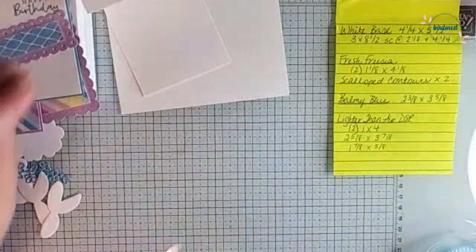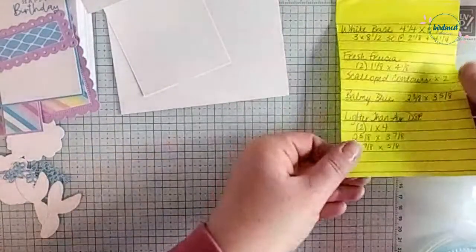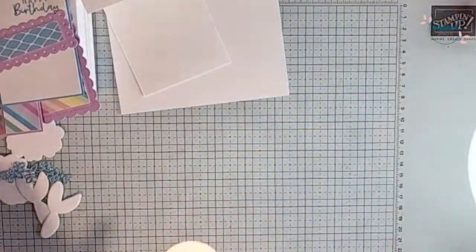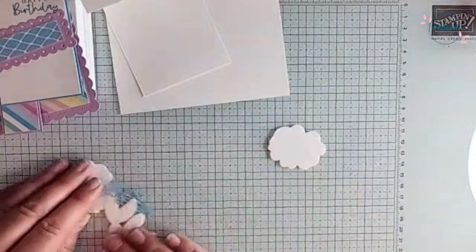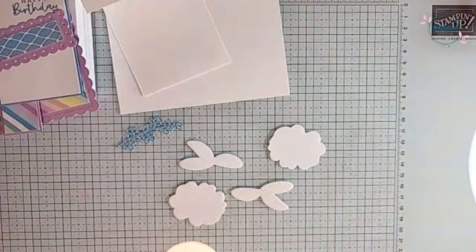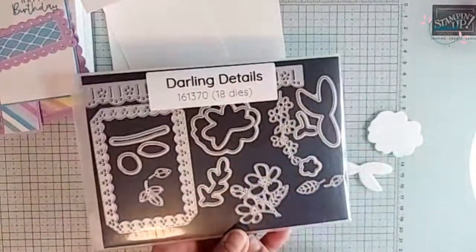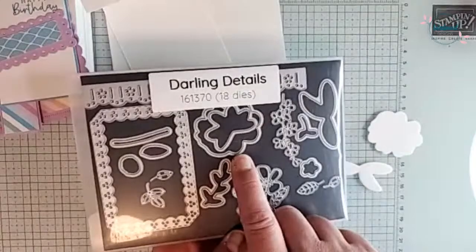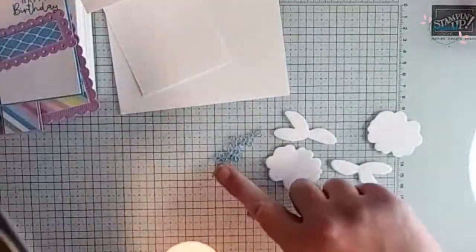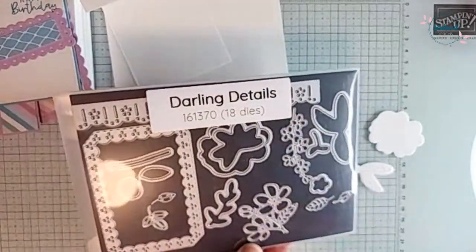So we can put that over here in our collection of things we've put together already. So I'm going to remove these dimensions. They will be on my blog post later, so don't worry, you'll be able to get them again. Okay, so I have gone ahead and pre-cut out the Darling Details dies that are going to coordinate with the florals and leaves that we're going to use. So here are the Darling Details dies, where I've cut out 2 of this one here and 2 of these leaves. And then I've also cut out in Balmy Blue right here, this beautiful sprig of flowers.